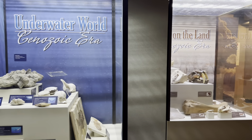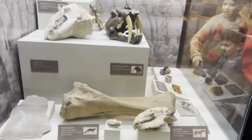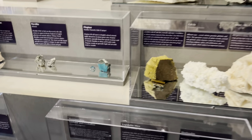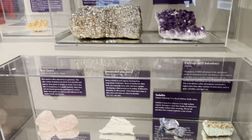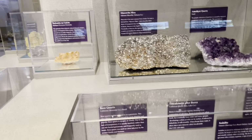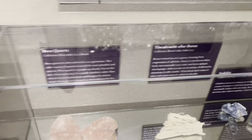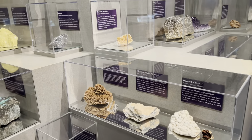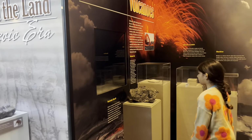Here in Dynamic Earth is where you will find life-size casts of dinosaurs and aquatic reptiles. You will learn how our prehistoric planet changed over time, while exploring a land of volcanic eruptions, earthquakes, and plate tectonics. And here I'm going to point out that we went to this borax mine in California about a year ago, and I'll link that video down below. It's amazing how all these museums just correlate together.